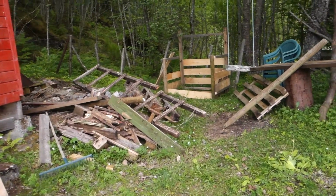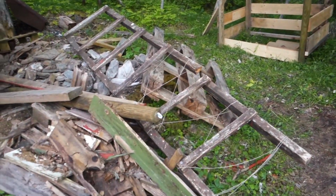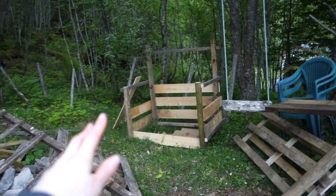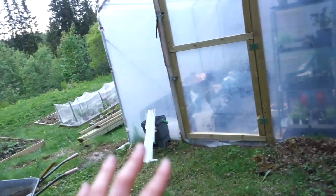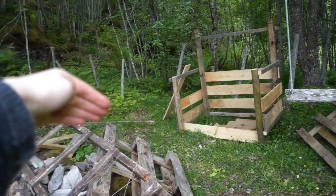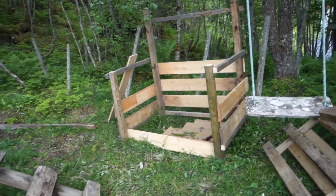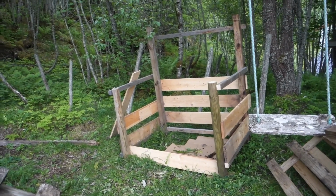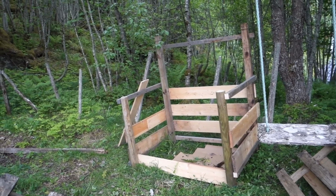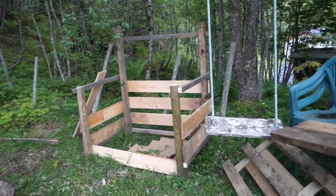I built this, this is the trash corner. I hope to get this stuff away soon, but this is my new compost area, so when the compost in the greenhouse is filled up, then I'm going to continue filling up this, and then I want to expand it in that direction over time. All the material is stuff that was lying here, and some of it is a bit rotten, and some of it is just very nice but too short to really use for anything else. It was a nice way to use up that stuff.